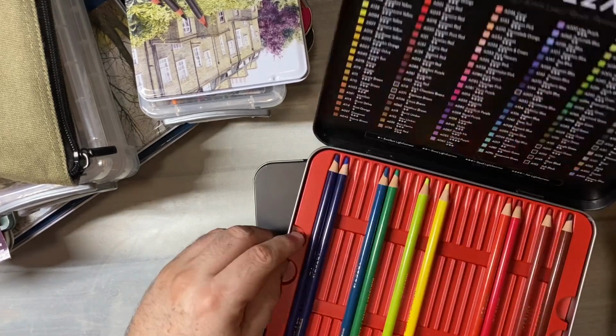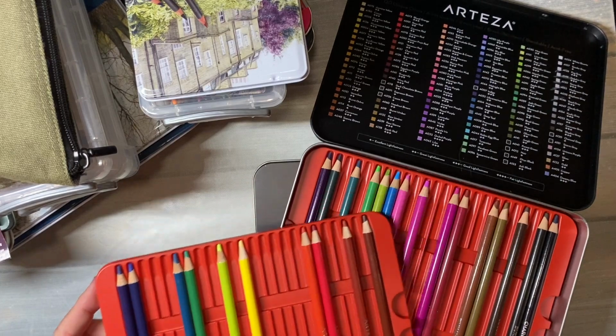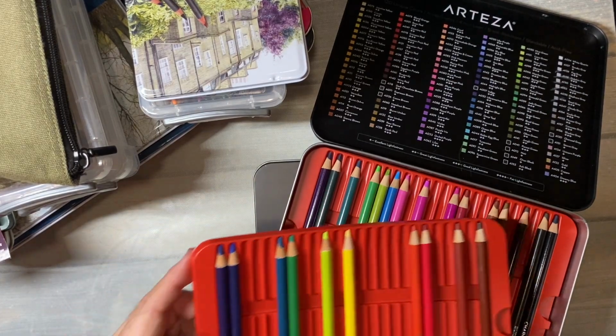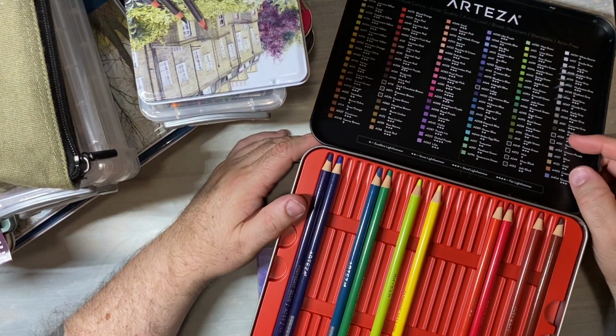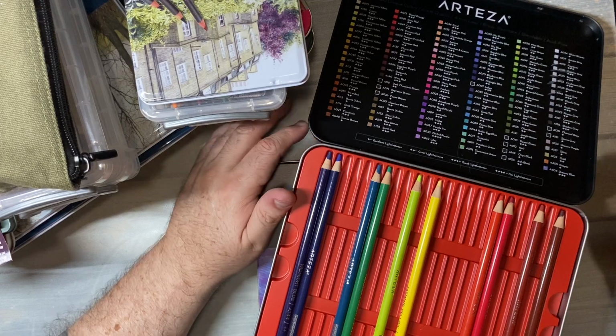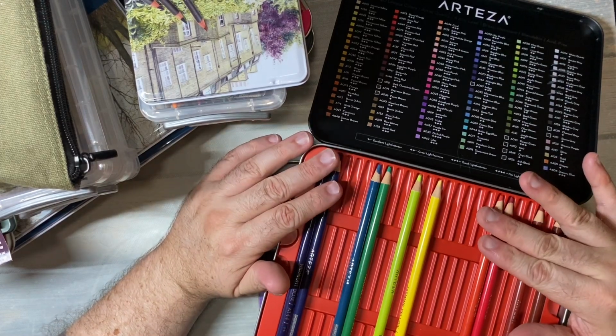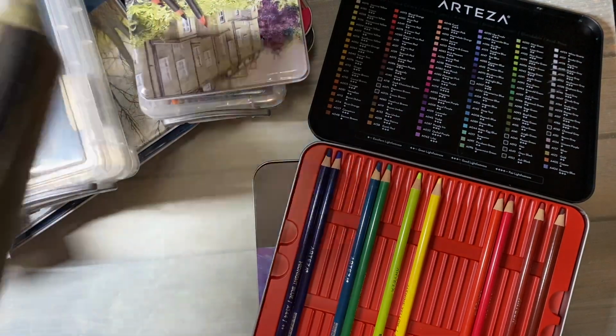At that time, I was doing lots of videos for Arteza with like a bullet journal, and they're beautiful colored pencils. They blend well. They're not as creamy as a Prismacolor or a Derwent, but I would say they're like a good third below them. And that's what I have in here.